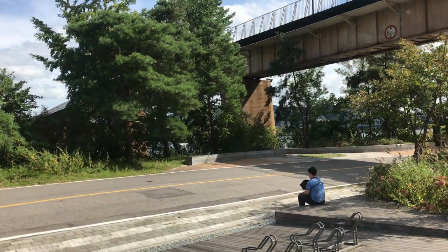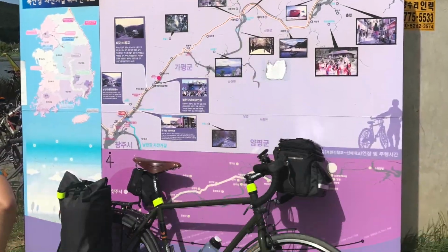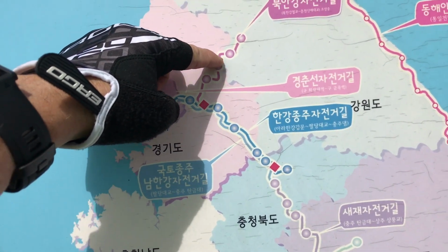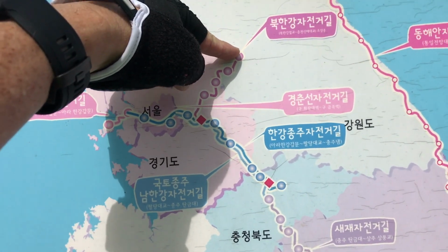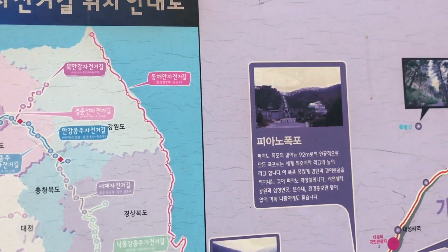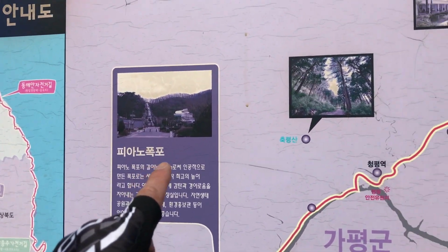Alright, so that looks like a DJI. Those are on there. Alright, so here's the stamps I think I'm trying to get right here. I want to go up there. The book says it's 70 kilometers, so we'll have to see how that works. Some pretty cool views here though. Look at all this stuff.